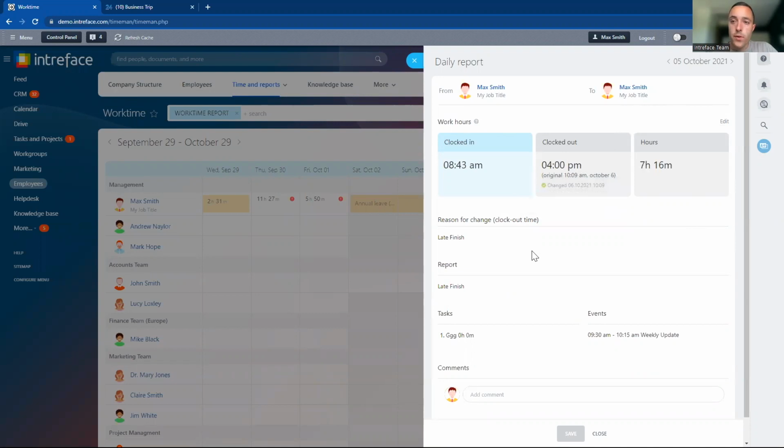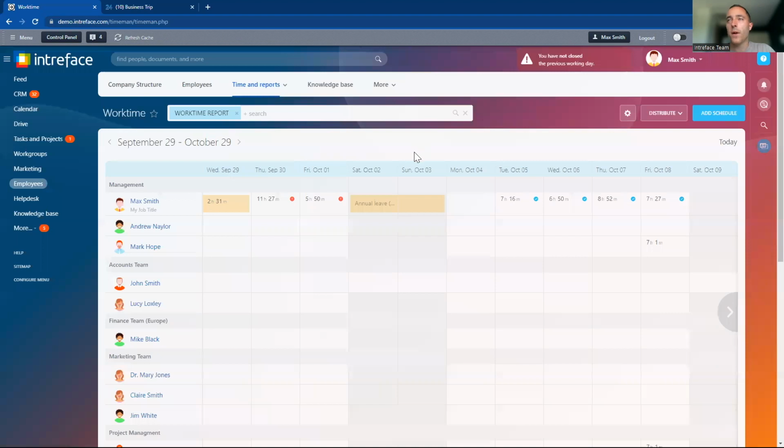And what you can also do is ask for a report. Here you might want to get some more information about what the user has done for that working day. We can see this user was late to finish, so they've marked that information inside the system here. So you're able to really analyze the amount of working time spent inside the system.